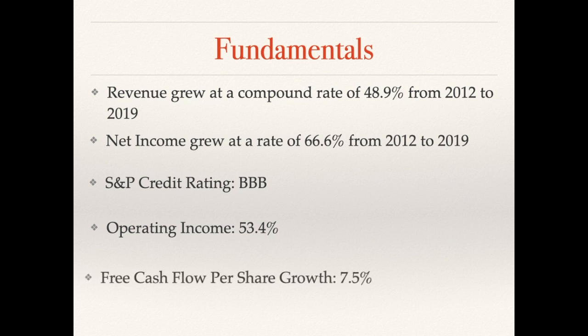And free cash flow, since it's a REIT, we look at free cash flow. Free cash flow per share growth is at 7.5%. So it's not as great as the revenue and net income, but it's a very nice, respectable 7.5% growth from 2012 to 2019. However, from 2018 to 2019, free cash flow grew at 8%, so slightly better.